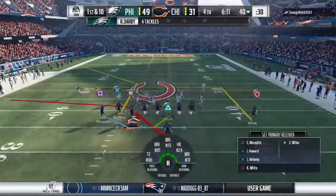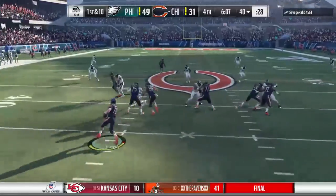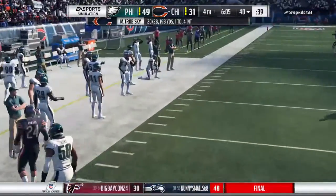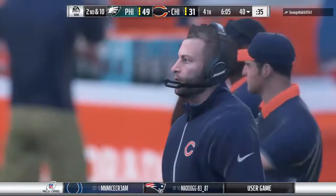Yeah, better against man than zone. Better against man, because now you're running away from someone, and you're not running into a defensive player in another zone. And this is incomplete. He was looking for Jordan Howard that time. That'll bring up 2nd down.